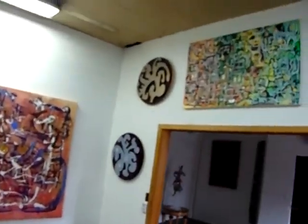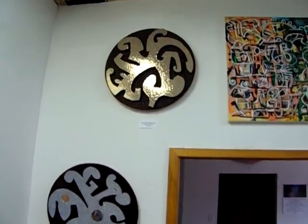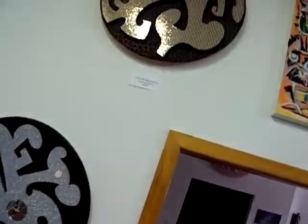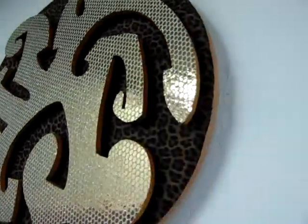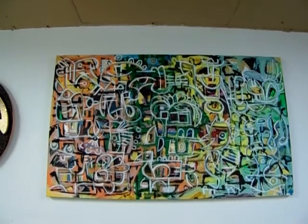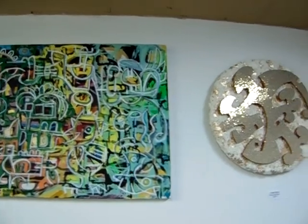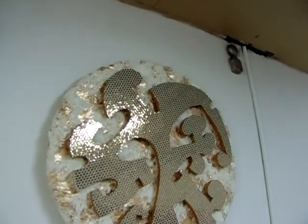On the wall on this side, these are the final pieces we'll look at here, a series of round wood cutouts with relief shapes on them. They're covered in a fabric. So you've got various types of fabric. That's a large painting, or a medium-sized painting that was worked with over several layers. And I think for now, we'll leave it at that.